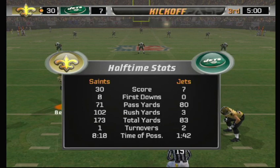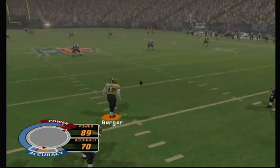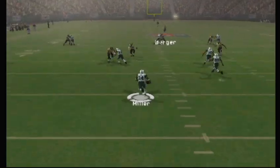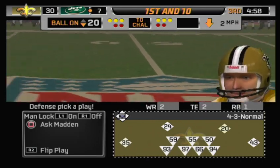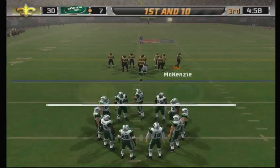So we'll get ready to go here in the 2nd half. He kicks a low line drive. From the 2. The Jets didn't exhibit much of a rushing attack in the first 2 quarters. Ball on their own 20.